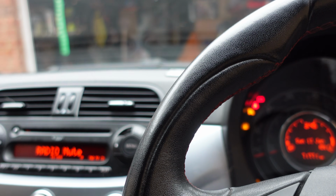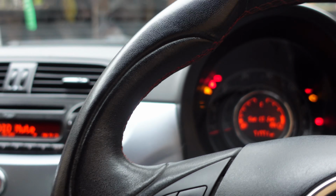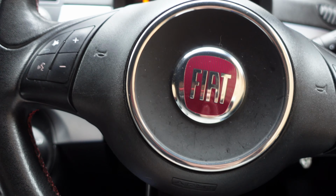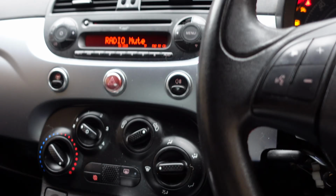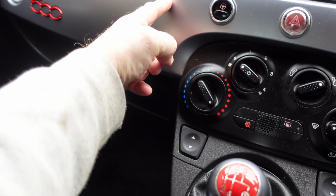Now, where is your Blue and Me? If you are in a UK, right-hand drive car, it is in the rear quarter panel behind there. If you have a Ford Ka, sometimes it is in that same place. A lot of the time they're up here somewhere.